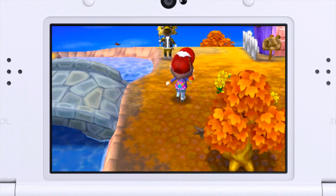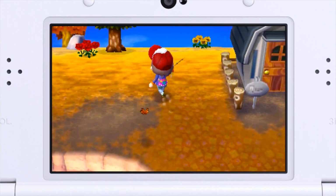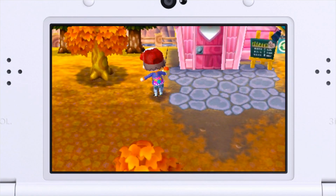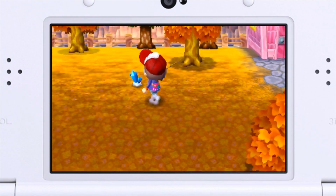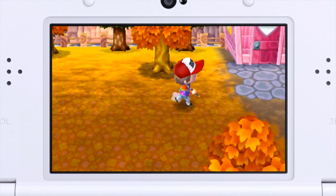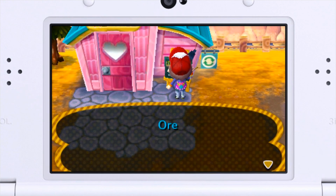Do I have my shovel? No, I don't have my shovel on me. It doesn't matter. Let's keep going. A lot of bugs out today. This town sure is buggy today. What's my approval rating? That's the other thing. Oh, hello. Do I have space for that? Yeah, heck yeah, I do. I kind of feel like having to get your approval rating up before you can build stuff is a real pain in the butt.